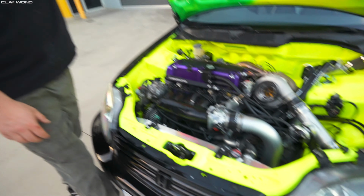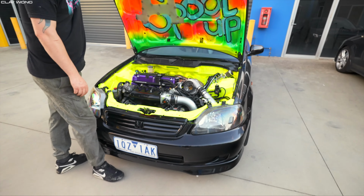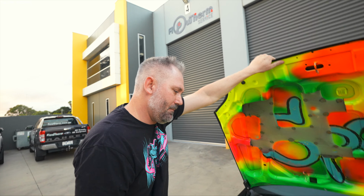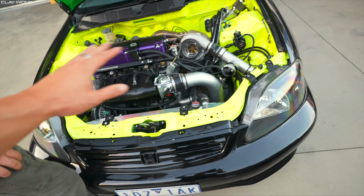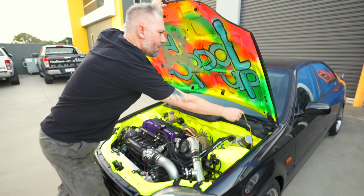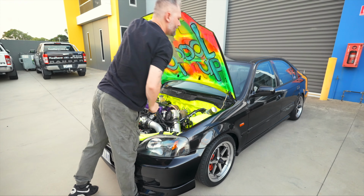Did you build this all yourself? Every single thing on this, except for the tuning, I did all myself, and the wiring. It looks sick, man. And you painted it and did all that yourself as well? All the painting's all me. How long have you had the car for now? 3 years.